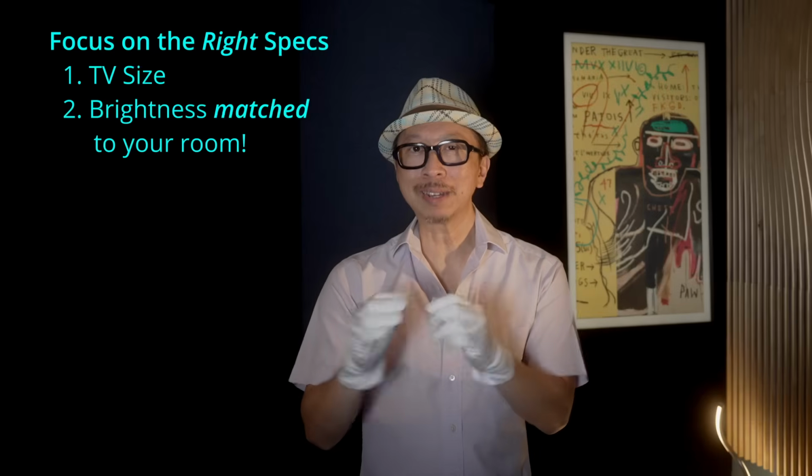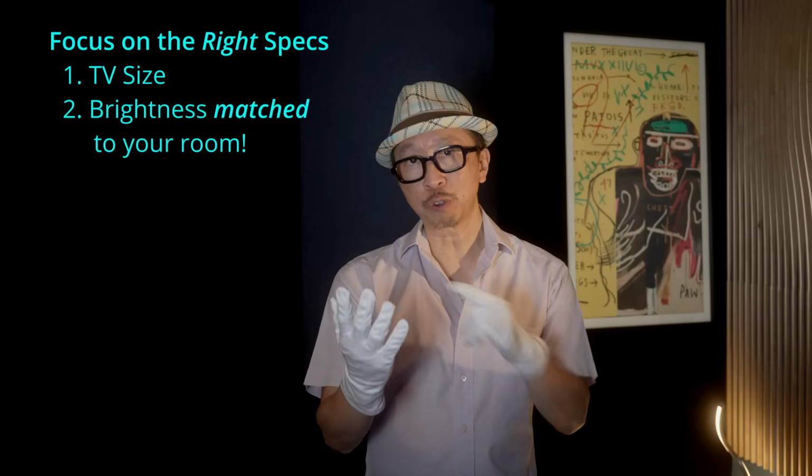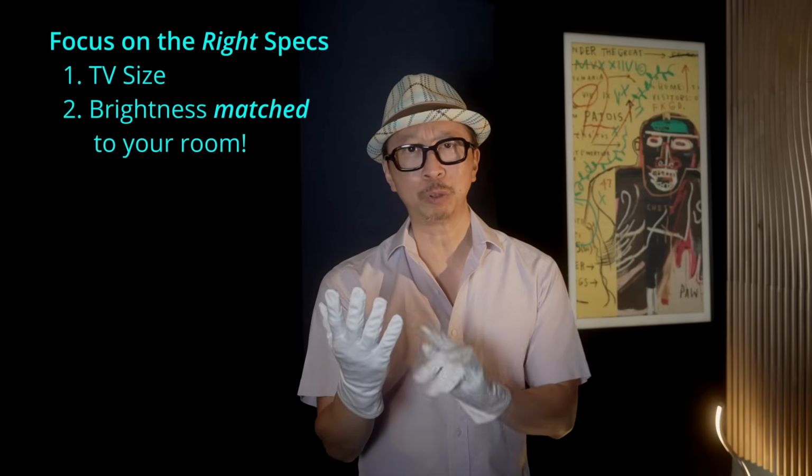Now obviously if you are watching in a moderately lit room, I'd go with the S95B 65 inch if you want the qualities of QD-OLED, which we'll go to next, OLED versus QD-OLED. But right now, when debating between what size to get, start with the brightness you need for your room first, because you never want to complain it's too dim.